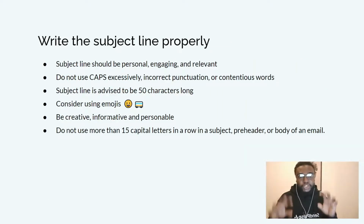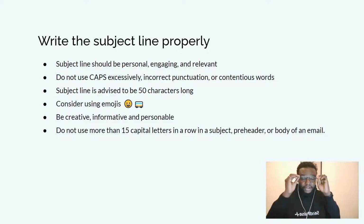So let's talk about subject line. I have seen a lot of subject lines that, yes. So this morning someone reached out to me and said all my emails are going to spam. Well, I took a look at your emails. From the subject line, there were a lot of reasons why it's going to spam.